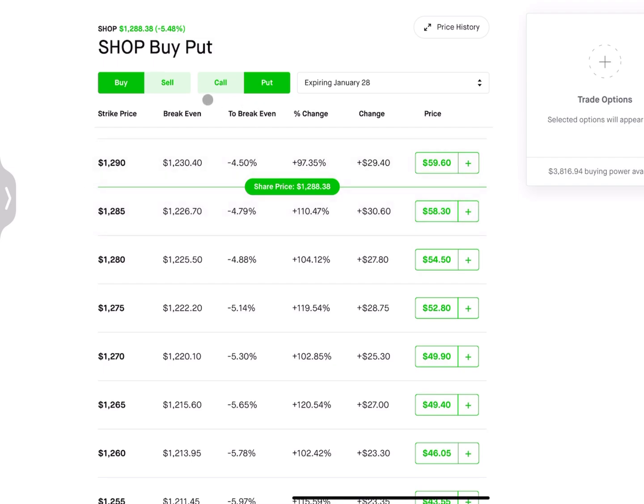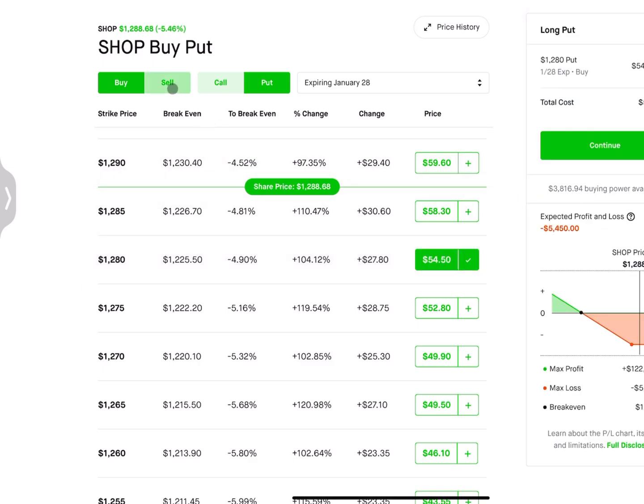Unless you're confident that it's going to go up by a lot, which nobody really knows when it's going to pop up, then I would go below the share price. Right now if I open up a trade on Shopify with a put credit spread, I can open up one leg.